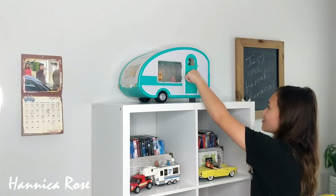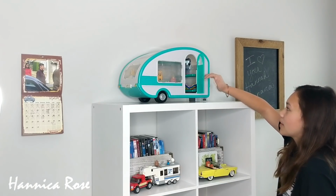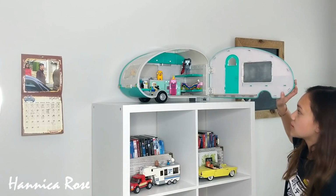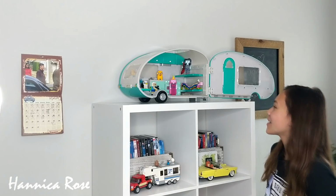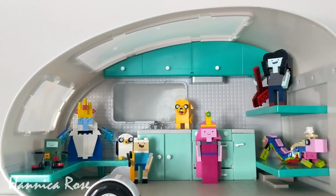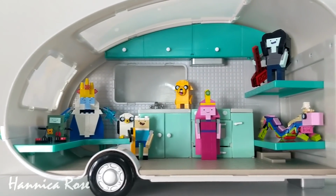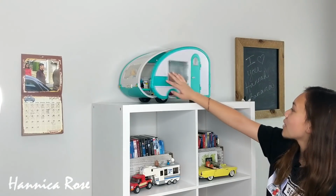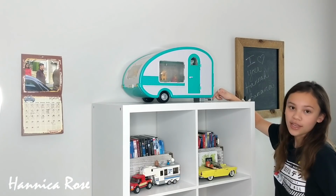So there's this little door right here. You open to get in there, but that's not the only way in. This whole thing opens up, and as you can see, I put my Adventure Time Lego characters in there. And it's so cute, and it also has a little hitch thing to put a little car right here.